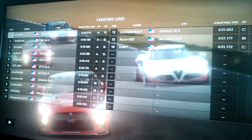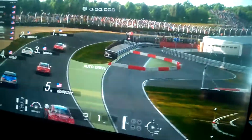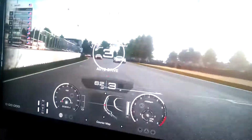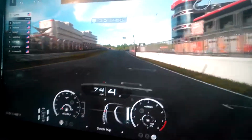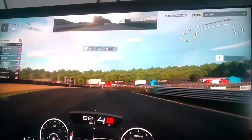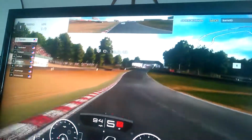Today we have some Group 4 cars around Brands Hatch Indy, so a little bit of a change up. But, well, I'm just pretty cotton picking good at this track, and it makes for some pretty cotton picking good racing because it's close quarters. I've raced at the other track some, but this track makes for a whole heck of a heap of good racing.